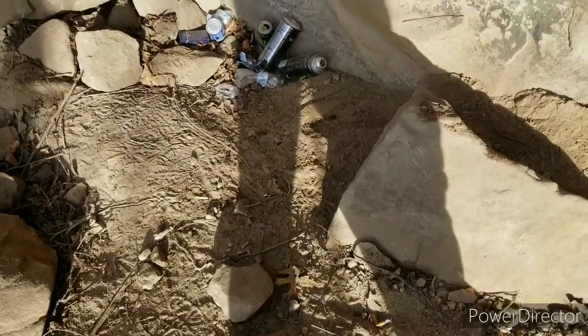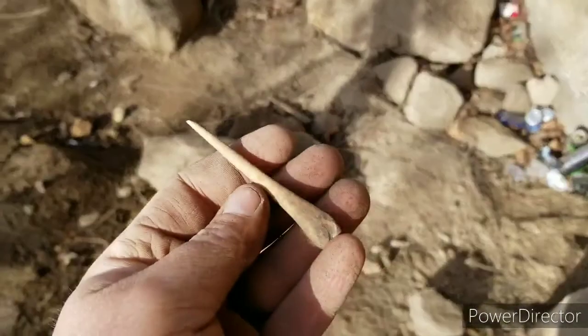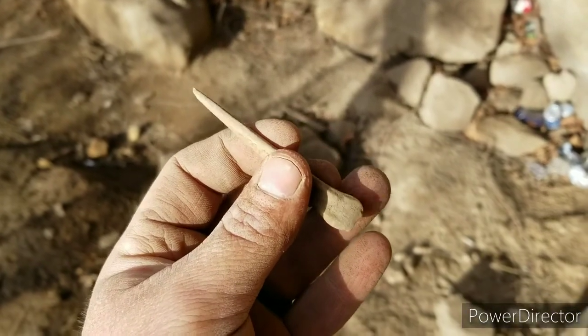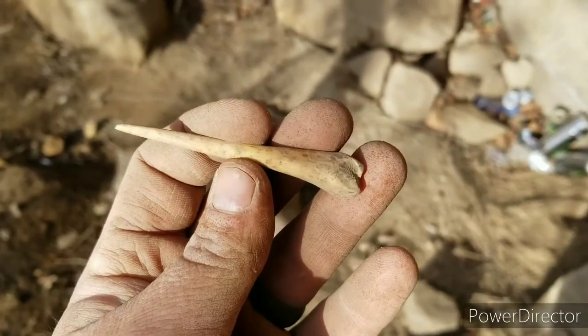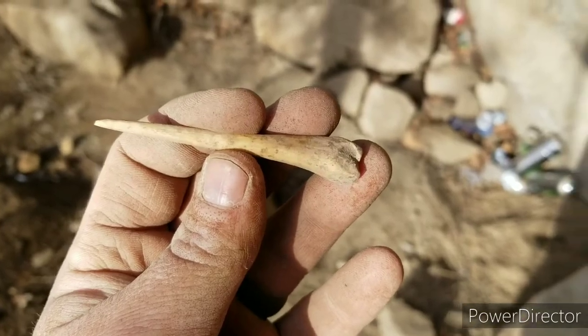Well, guys, we was going to try to leave, but I want you to look what Brian just walked up on laying. He must have scraped it out of the ground, but look at this bone awl. That's awesome. All right, guys, now we'll get off here, and I'll catch you on the cleanup later.